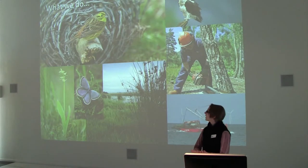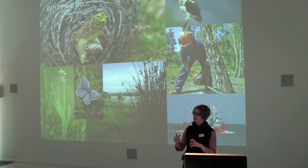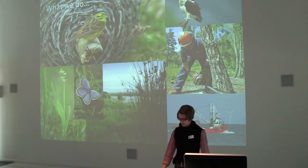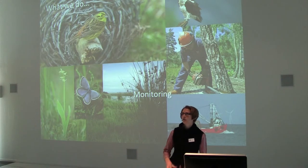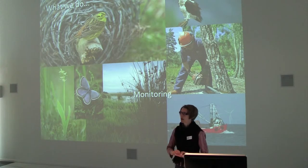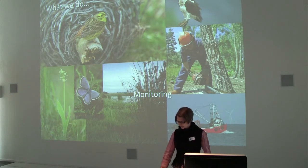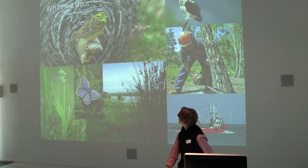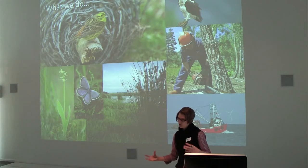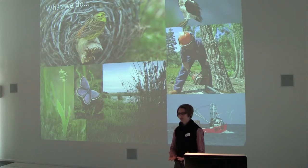So I just wanted to go through an overview of some of the different things we do, to contextualise the different ways that we're using maps. We do a lot of monitoring work, so it's going out doing surveys primarily of birds, but a variety of different species, invertebrates, mammals, amphibians, reptiles. We also do a lot of habitat monitoring. And a lot of that monitoring work feeds into research. We have research scientists who are trying to understand causes of population declines and come up with ideas for stabilising and helping the recovery.